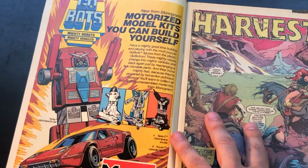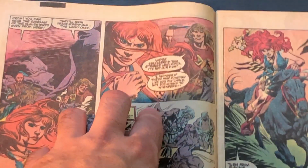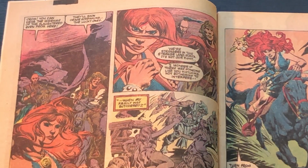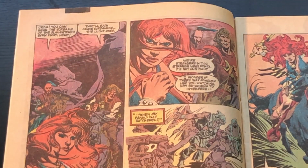Also, get your GoBots. Yeah, so, I don't know. I could do an essay about just any one of these panels, and I am just a big fan.